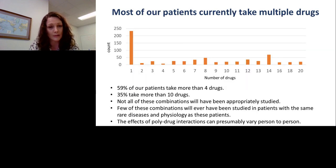Another interesting thing to consider is the drugs that these patients take. So this shows you, just from the clinical records that we obtained from those individuals, the count of the number of drugs that patients were taking. So all of the patients were taking at least one drug. One of the things that was a little surprising is that almost 60% of our patients take more than 4 drugs on a routine basis. Well, more than a third of them take 10 drugs on a routine basis.